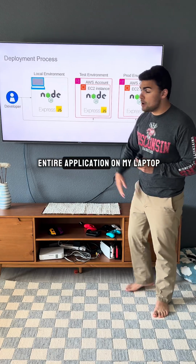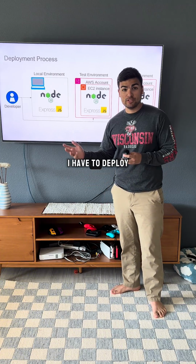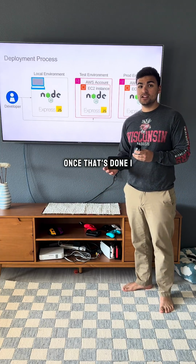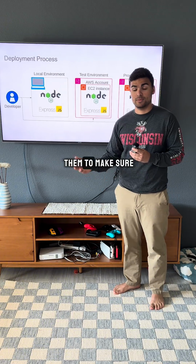First, I build the entire application on my laptop to make sure everything's compiling and the unit tests are passing. Then I have to deploy everything to the cloud to make sure it works there, so I go to our test AWS account and deploy the entire application to EC2. Once that's done, I run the integration tests on our test environment, which takes 20 minutes, and I have to sit there and watch them to make sure they pass.